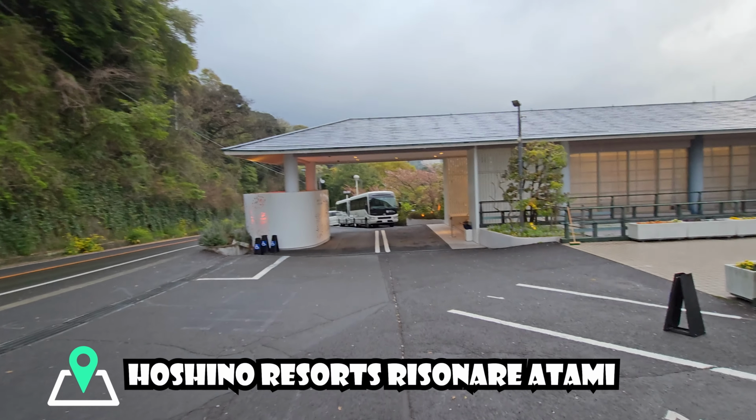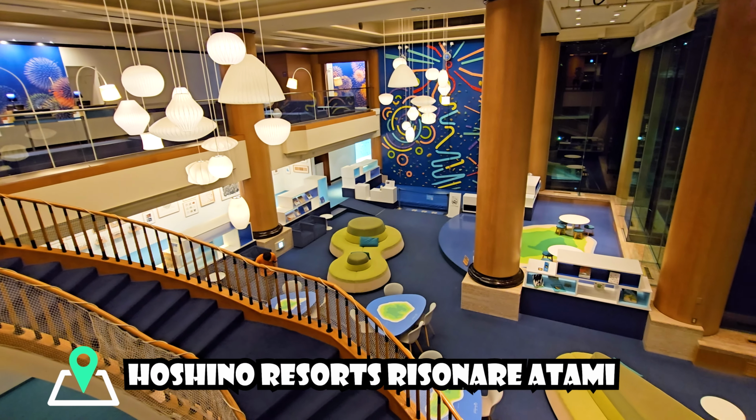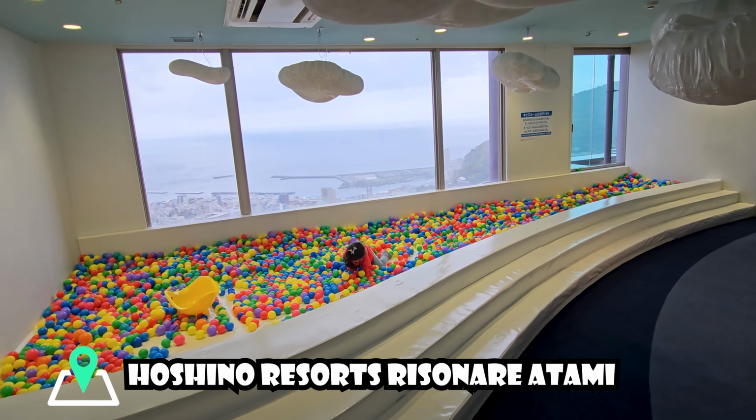So now the question is, would we stay here again? I mean, we enjoyed it. We stayed in better Onsen hotels and frankly in the Hoshino family. Just before this, we stayed at the Rizanare in Atami, and that one was like leaps and bounds better, in my opinion, particularly for having a 3-year-old along with us.